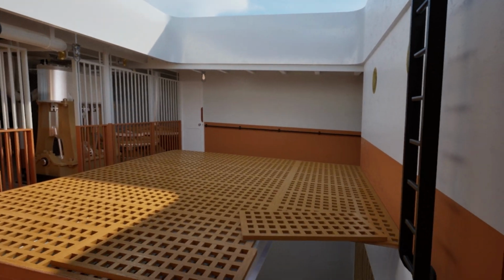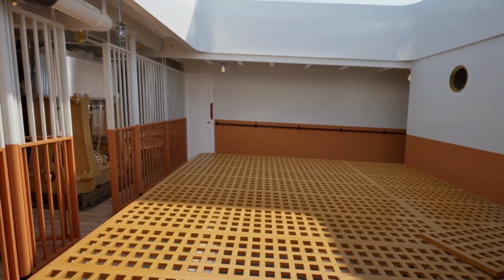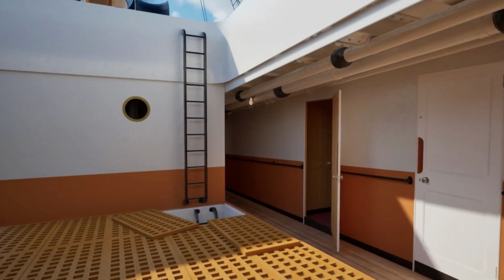As you can see, the shear is really extreme at the bow of the ship. The wall is slanting downward quite a bit. Shear is the upward curve of the vessel toward the bow and stern, with the lowest part being in the middle of the ship.